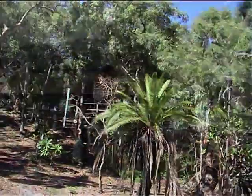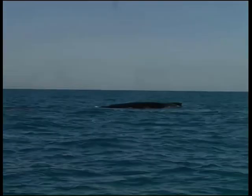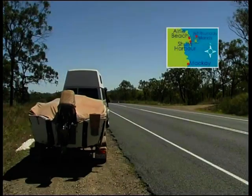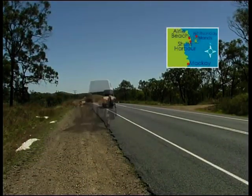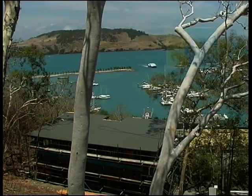So after a good night's sleep with friends at the homestead on Percy Island, we're ready to make the 70-kilometre journey back to the mainland. We're driving from Stanage Bay today, back out to the highway and north to the town of Airlie Beach, gateway to the Whitsunday Island chain.